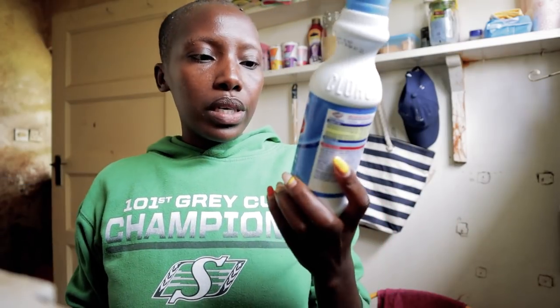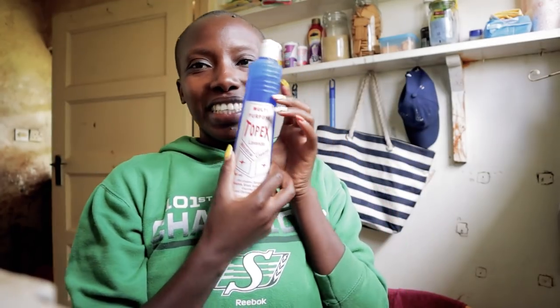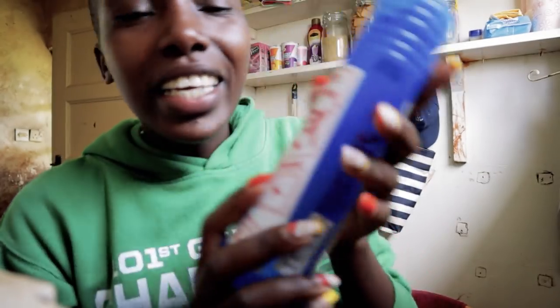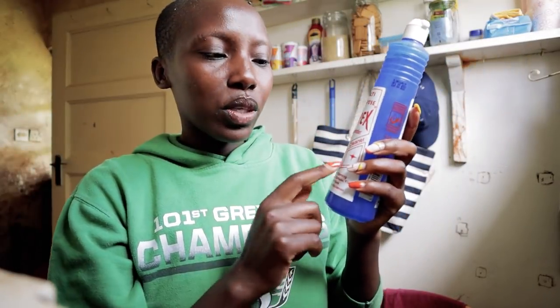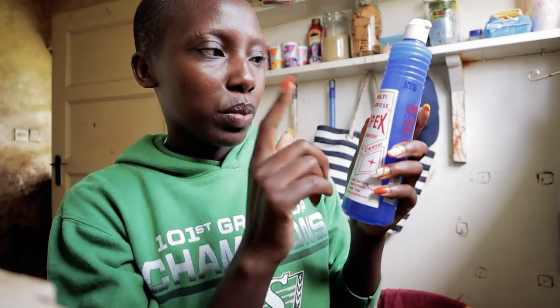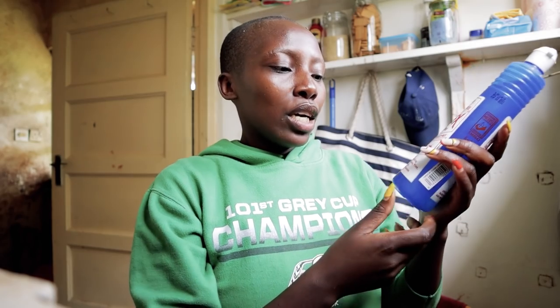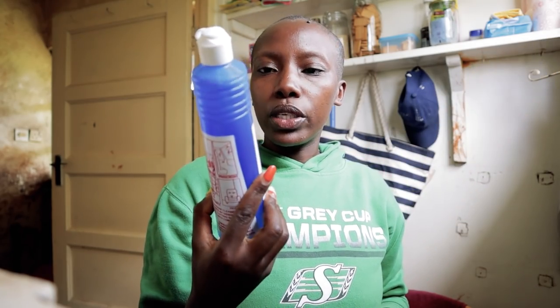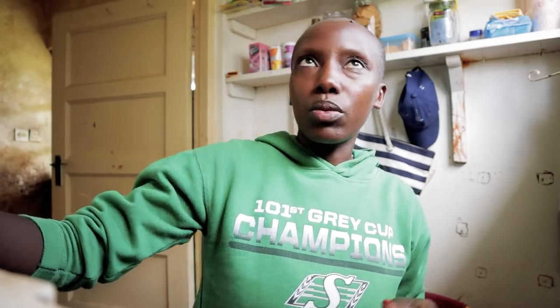We're going to use bleach. So I got this Clorox one. And this window cleaner, I've never known the name. I found out yesterday when I was picking it up that it's actually called Topex. If you grew up in a Kenyan household, this is what was used to clean all your windows. I'm glad it's still in the market, because this is what I got to clean the windows with.